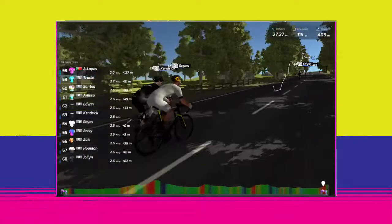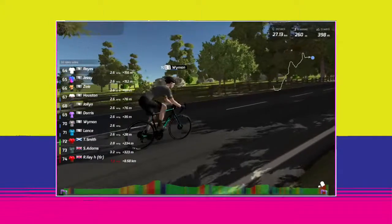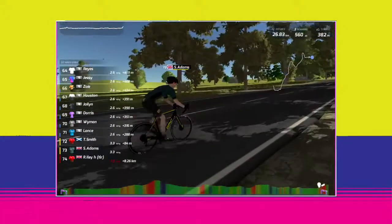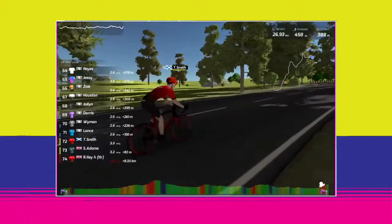So dropping back in the group here now. I think we had one more rider left. We've got Tom Smith. Oh, sorry, got Tom Smith and Adams. We had two riders left on the group here. Tom Smith, another of the Team Lou riders.